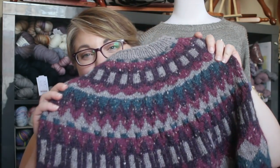I would definitely recommend the pattern. It has been a lot of fun to knit, and I'm sure I'm going to get a ton of wear out of this, because even since I was a kid, I used to wear ponchos all the time. I love ponchos. To me, it's a wearable blanket, and I think that is the best thing ever. So I'm super excited to be able to wear this next winter. It will be quite a few months away.